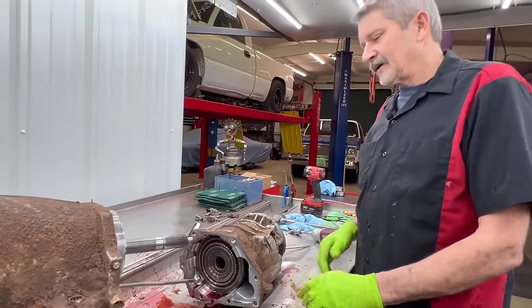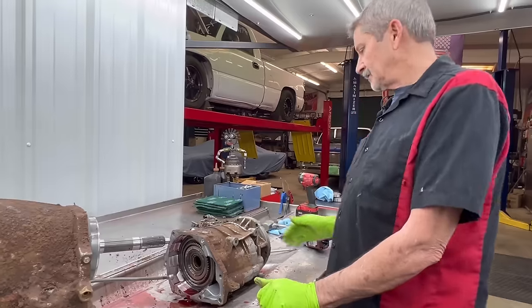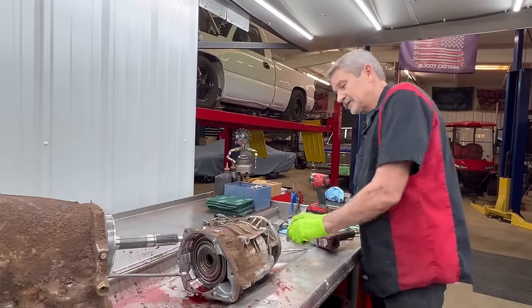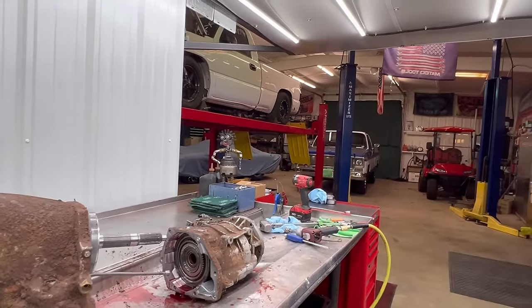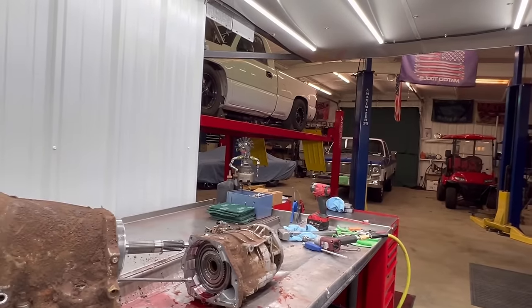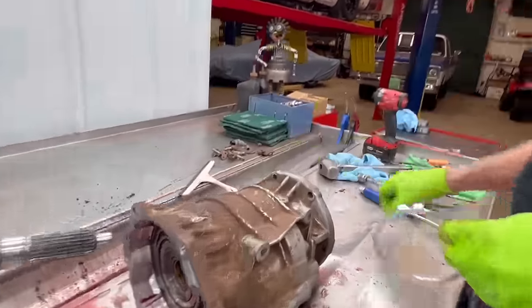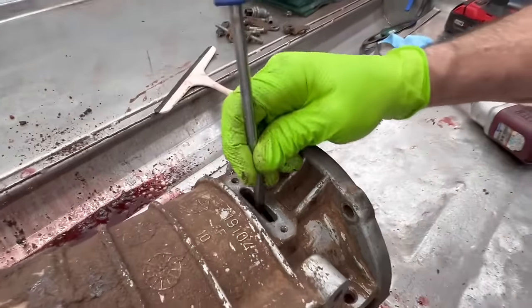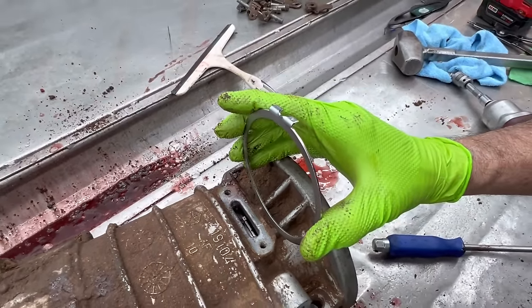This unit, a lot of places to set the clearances and stuff like that on. A lot of places. And then when we put the overdrive case saver in there, this sets down in here. There's a snap ring down in here. You can see that snap ring and the bearing. Well, this will go down in there on the back side of that snap ring.